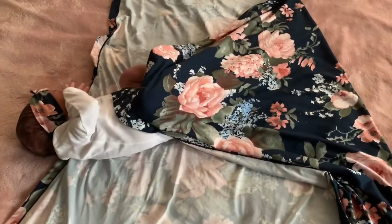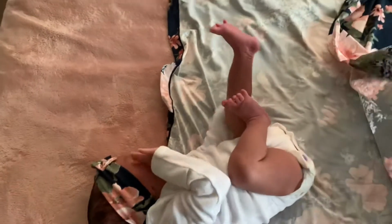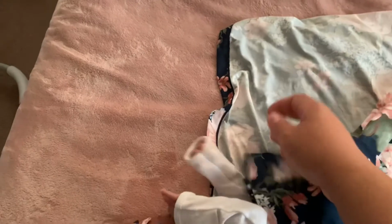What I'm about to do is fold from the bottom. She's going to kick it off. See you, baby. Mommy, see you. She doesn't like anything on her. So that's why I have to hurry up when I do stuff for her. So yeah.